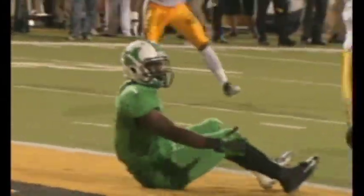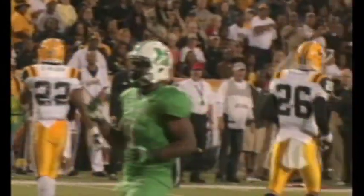Cato's in the gun, takes the snap, has a pocket, rifles deep over the middle. It's caught by Shuler inside the 5-yard line. Shuler's at the 3. He reaches for the goal line as he's hit. He gets there. It's a touchdown for the Herd. Tommy Shuler, 25 yards from Raheem Cato. And Marshall's back up by 2 scores.